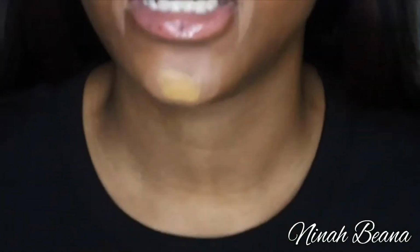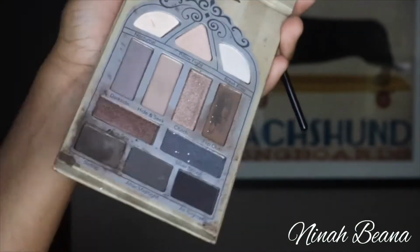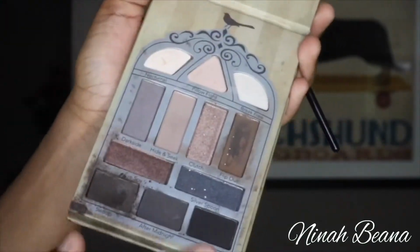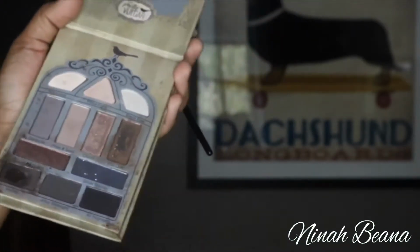So what I do for my brows, I'm gonna get up for this part. Listen, I know my palette is really dirty, I apologize. But what I do is I take my water or your setting spray or whatever. I either spray it on my brush or I spray it in the pan itself.